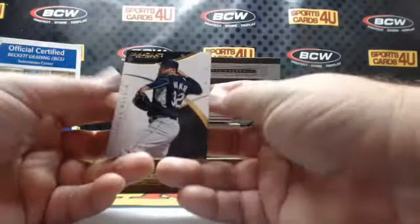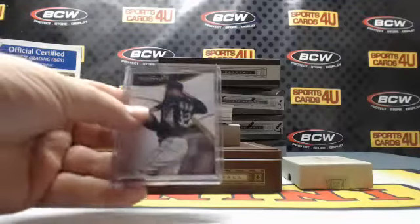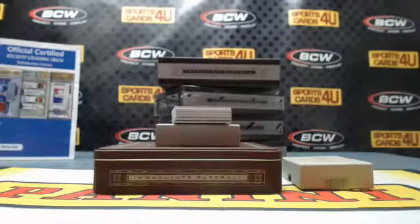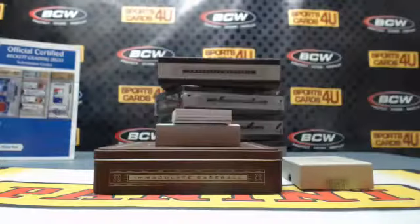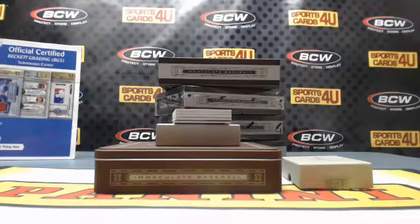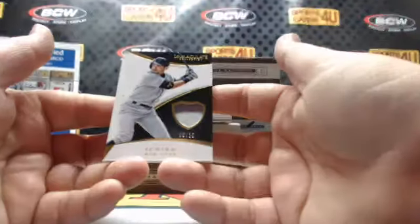For the Mariners, Taijuan Walker. 4 out of 10. Giants, Madison Bumgarner. Rookie, triple jersey. For the Cubs, Addison Russell. Jersey, 6 out of 25.